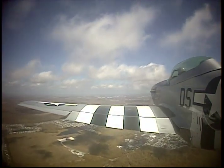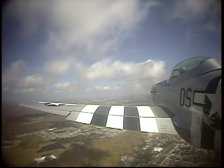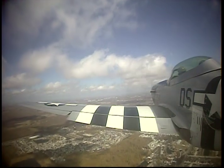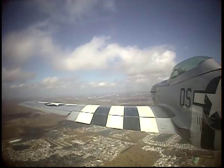Mustang 7, you try to just come up off your right side, you'll be number 2, runway 15, clear to land, he's a full stop also. Okay, he's a full stop, copy. Number 2 to land, full stop, copy. Here comes the landing.